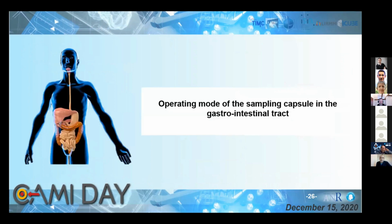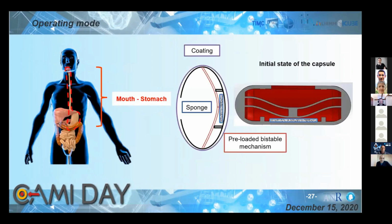So let's see now the operating mode of this sampling capsule. From the mouth to the stomach, the capsule is protected by the coating, and the mechanical bistable remains in its first stable state. The first stable state is what you see here, this first shape. So during the first step, the capsule is protected by the coating.